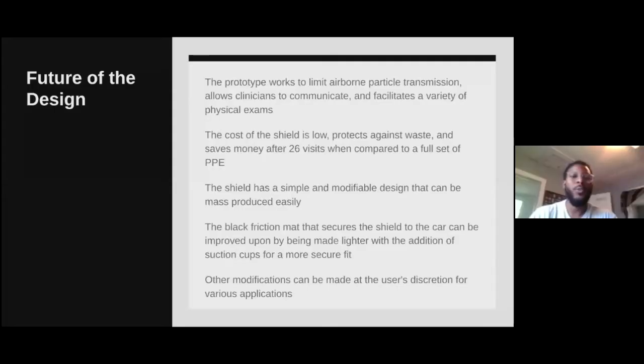So for the future of our design, we have found that the prototype works to limit airborne particle transmission, and it allows clinicians to communicate and facilitates a variety of physical exams. The cost of the shield is low, it protects against waste, and it saves money after 26 visits when compared to a full set of PPE.